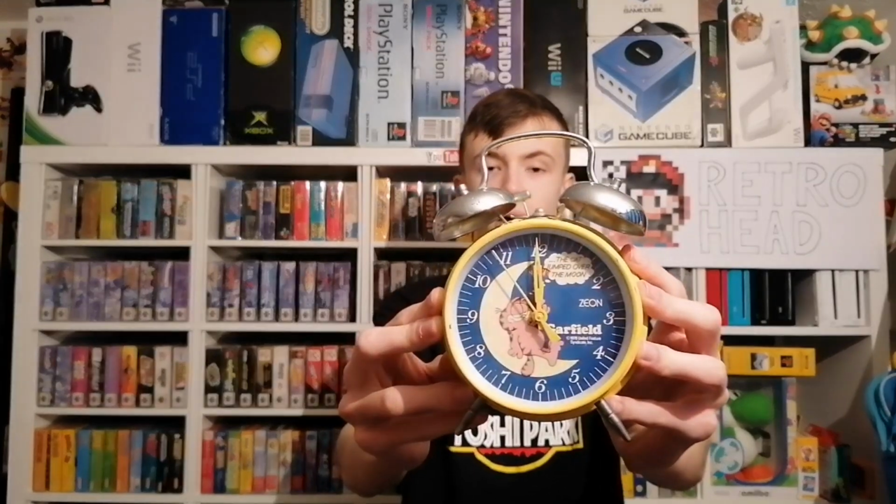Now, I like collecting retro stuff, but this is even quite an old pickup for me, and this is from 1978. Now, this was in a charity shop. I have another pickup from that charity shop to show you in a minute, but this was only £2, and I'm so pleased with this, and that is this Garfield alarm clock.